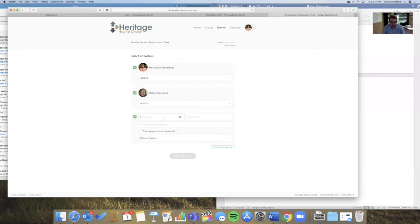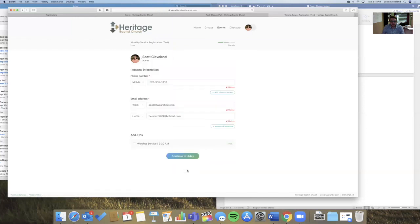I'm just going to make up a child's name, so Scott Jr. Cleveland, and spell that right. And this person is not in my household, but they're going to be a child from 0 to 11. And then what we're going to ask you to do is type in their birth date. If you're associated with Heritage and have checked in before, your child's birth date will be there. But I'm going to go ahead and click on just September the 1st, and then go to next.